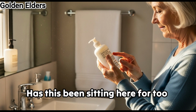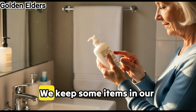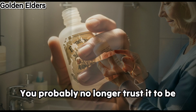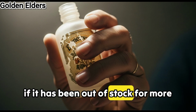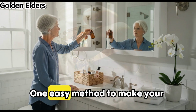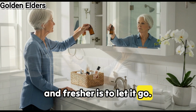34th question. Has this been sitting here for too long, or has it expired? We keep some items in our cupboards long after they are no longer useful. You probably no longer trust it to be applied to your skin if it has been out of stock for more than a year and you aren't utilizing it. One easy method to make your bathroom feel safer and fresher is to let it go.